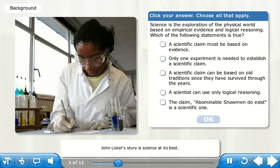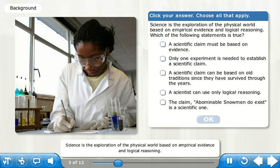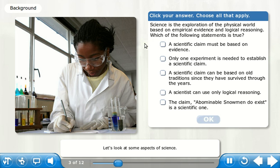John Lister's story is science at its best. Science is the exploration of the physical world based on empirical evidence and logical reasoning. Empirical evidence is the data collected through experimentation and careful observations. Let's look at some aspects of science. Which of the following statements are true? Click your answer. Choose all that apply.